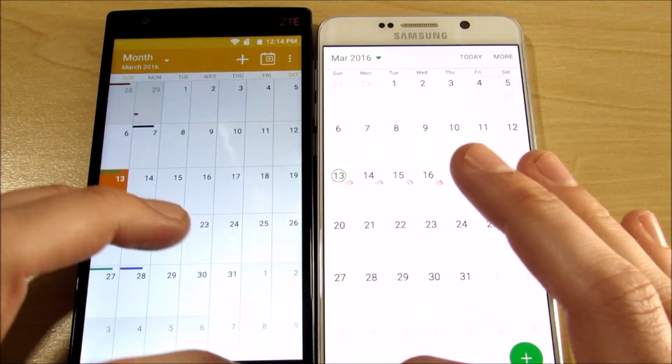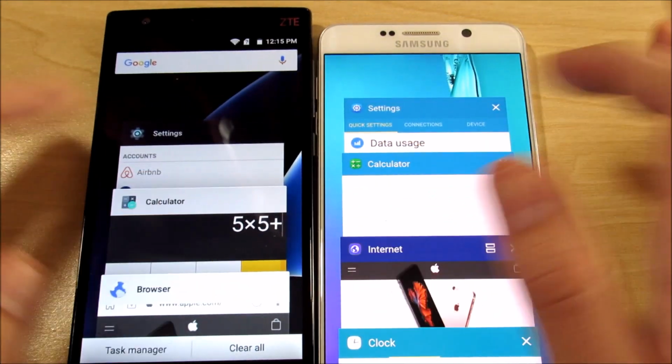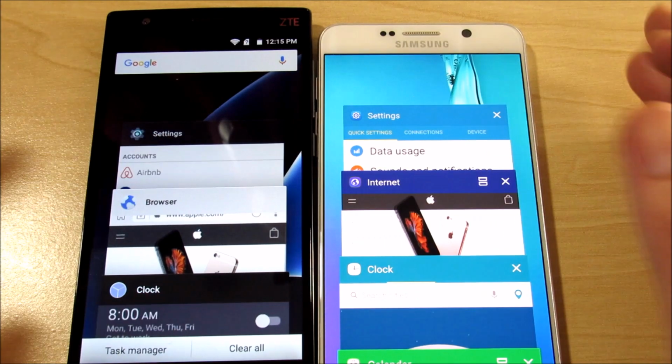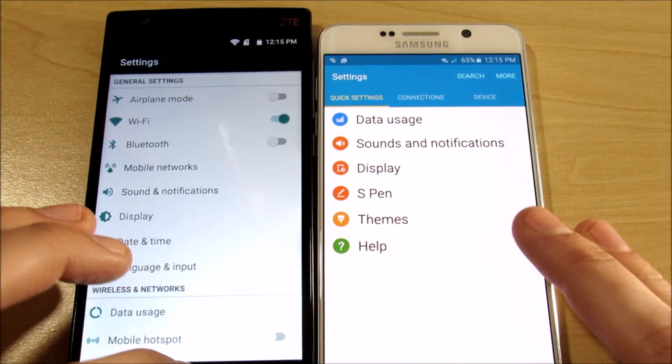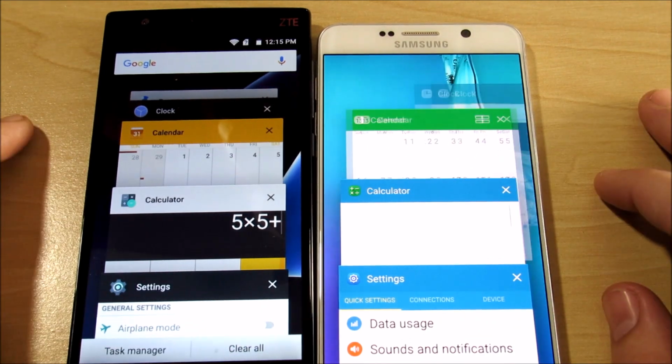So let's go into Calculator. We're just seeing multitasking switch speeds and seeing how quick they get back, and both seem to be getting back pretty quickly, about the same. Sometimes the Note 2 or the Note 5 has things not open in the back, but that was pretty close overall. So that was the first test.